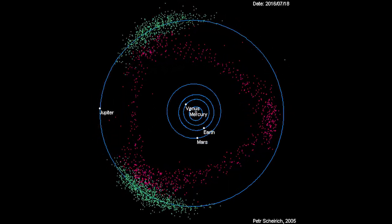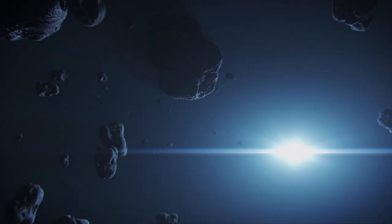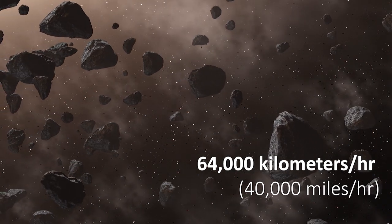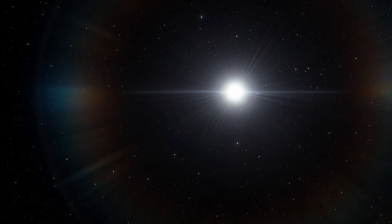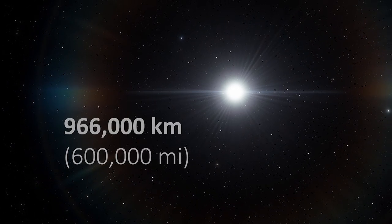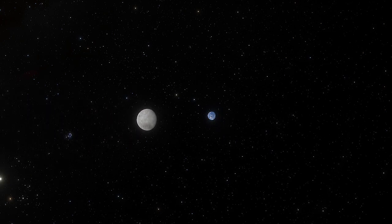average particle density. The belt has around 1.5 million asteroids larger than 1 kilometer, and millions of smaller ones. At speeds of about 64,000 kilometers an hour, smaller rocks can be as lethal as the large ones. But don't worry, the odds of hitting anything are extremely low. The average distance between two asteroids in the asteroid belt is about 966,000 kilometers. That's about 2.5 times the distance between the Earth and the Moon.